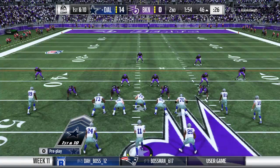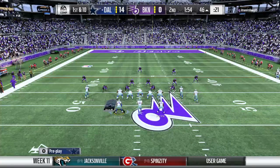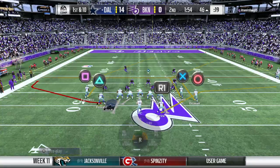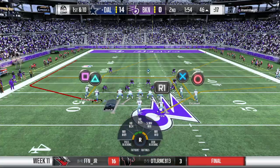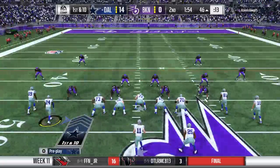Here we go now. Green 39. Detroit! Detroit!